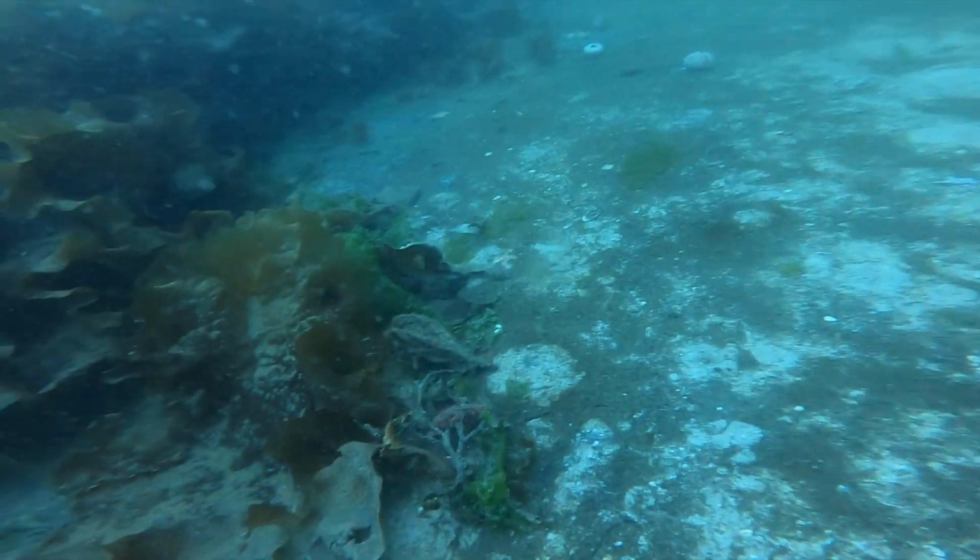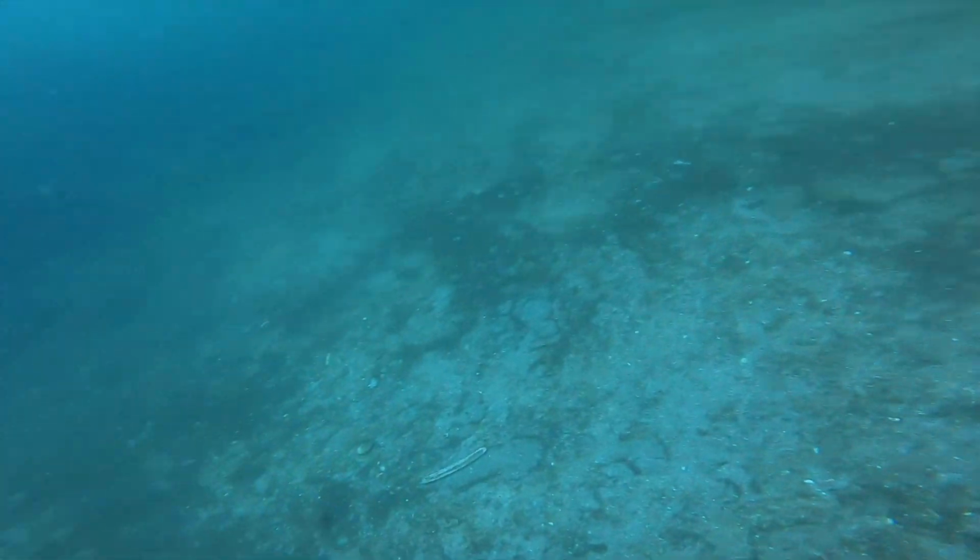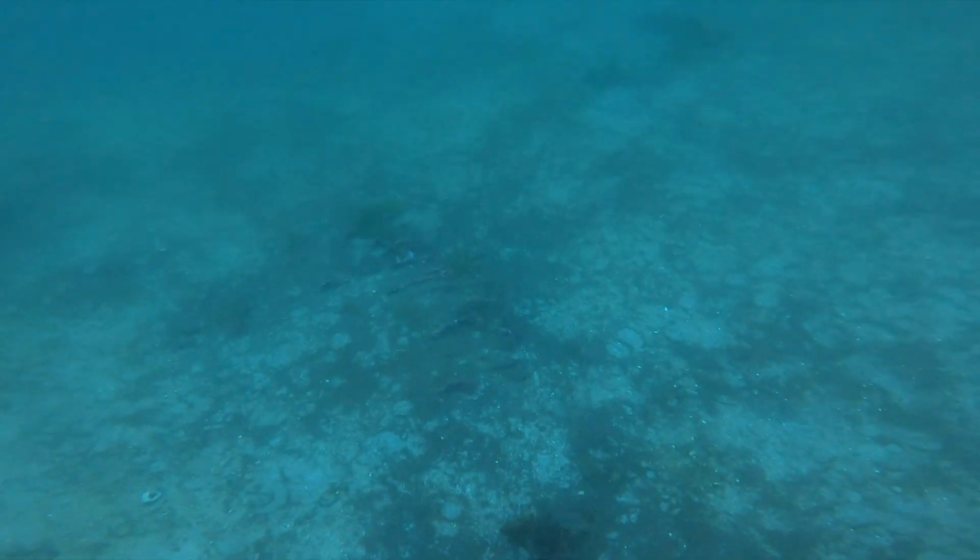hoping you find a scallop. Here you can see the seabed is slightly different. The seabed is a bit more coarse, the sand's more coarse, and I tend to find more scallops in this sort of terrain.